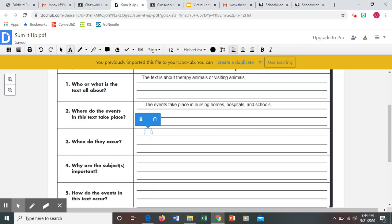So when do they occur? We're looking at our question here. When do the animals help? The animals can help people anytime they are not feeling well.